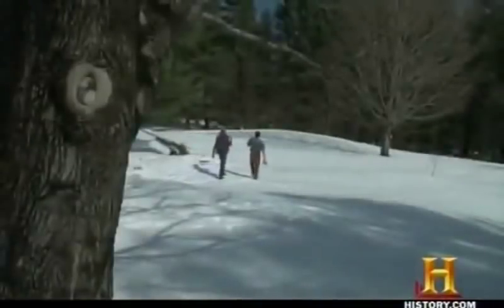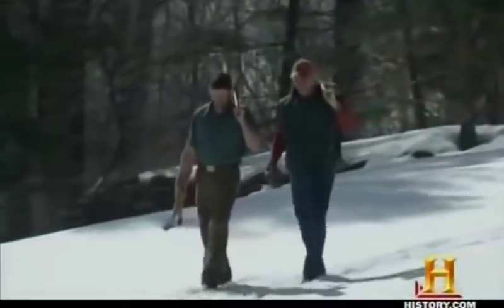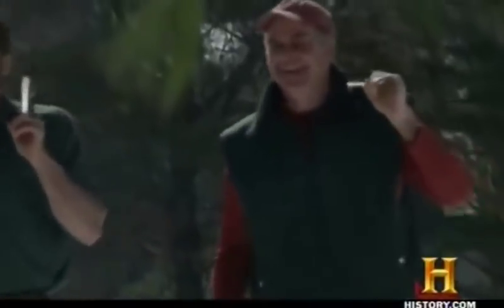An axe is still the favorite tool of these woodsmen, Frank Philbrick and his dad, Stephen. Their target today in western Massachusetts is a 60-foot pine. Even though a chainsaw may be faster and more efficient, they find satisfaction in doing it the old-fashioned way.